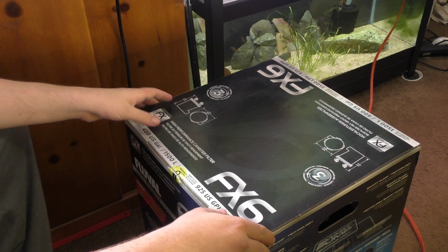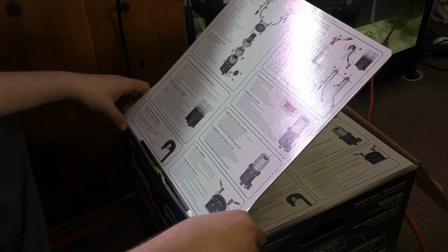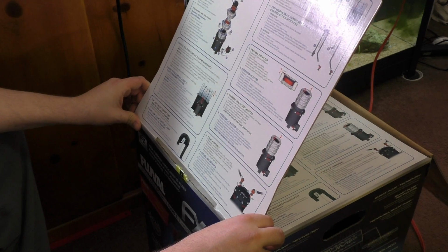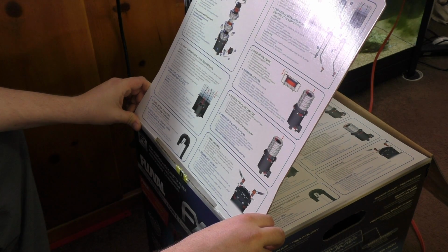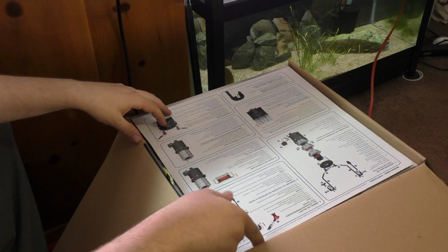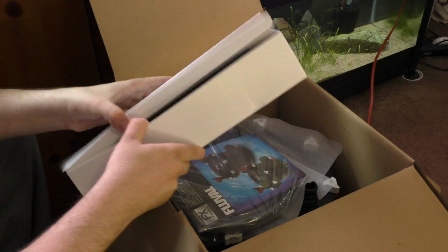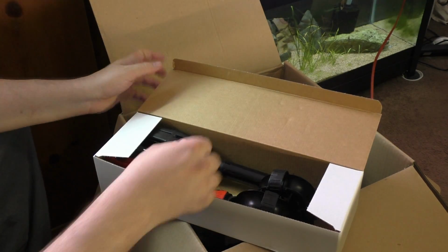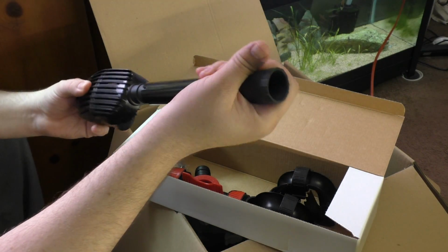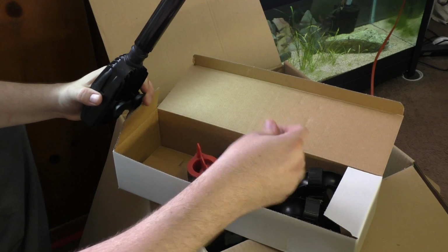Alright, so I've actually never used one of these before, and if anyone's been following me for a while, you know that I've only ever really used one canister filter, like ever. So, this should be interesting. Looks like we got the directions right on top, just peeking through there. More directions, and more directions. Alright, so what do we got here? I'm sure some of you people that have used these for a long time are going to absolutely cringe as I open this, and you know exactly what you're doing, and I have no idea what I'm doing with this thing. So we got all our valves, hose clamps.